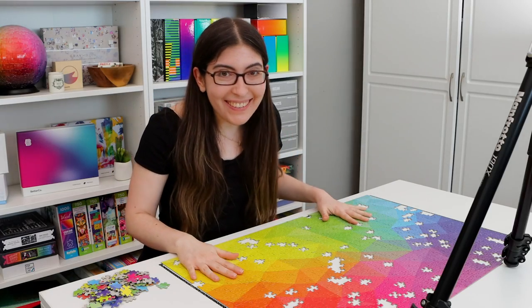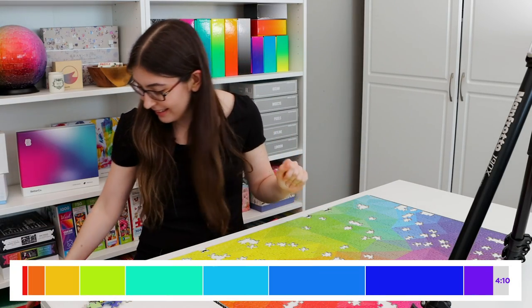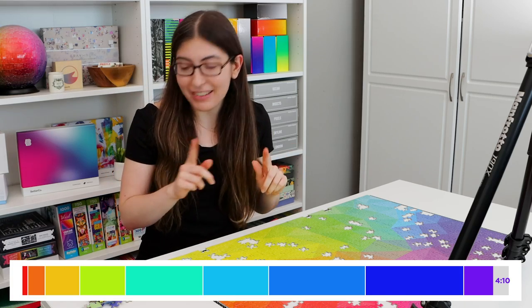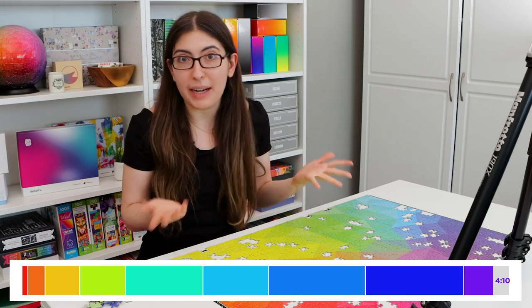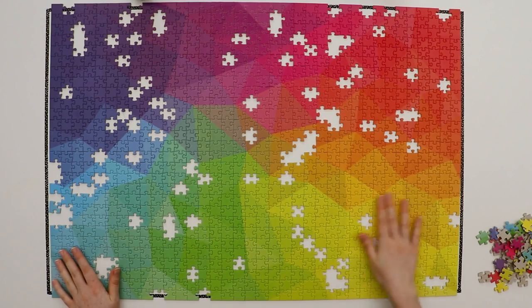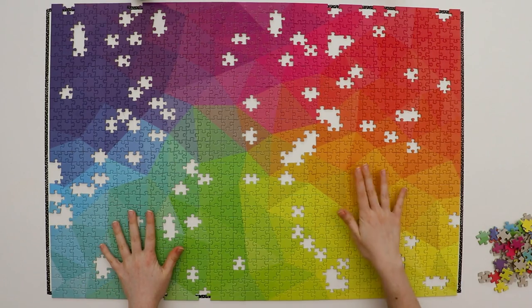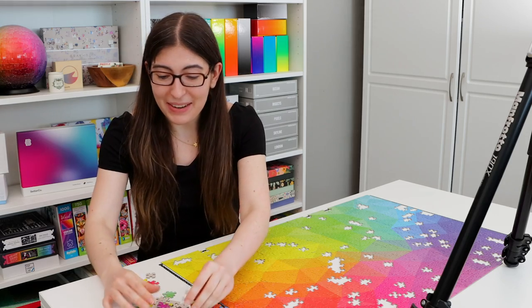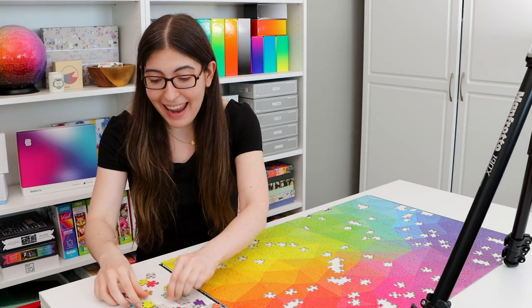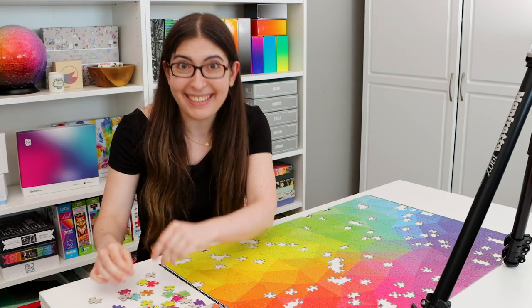All right, so as I suspected, that did not take long at all. It is now 4:10, so that was what, like 20 minutes? So can we just take it in? This is what a jigsaw puzzle looks like with 100 completely random pieces missing. So I'm just going to finish it up, and then I will have completed the 100 piece challenge.